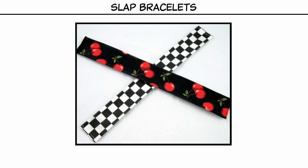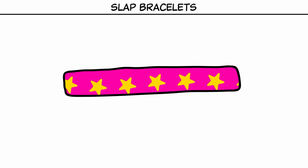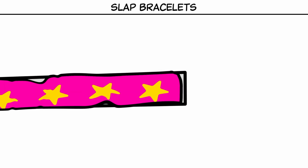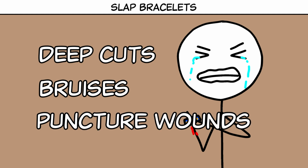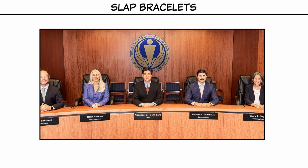The main issue was that some cheaply made versions of the bracelets contained poorly covered or defective metal strips. Over time, the thin plastic or fabric covering would wear out or tear, exposing the sharp-edged metal underneath. This led to numerous injuries, including deep cuts, bruises, and puncture wounds. One of the most significant recalls occurred in 1990 when the US Consumer Product Safety Commission warned of the dangers after receiving reports of injuries.